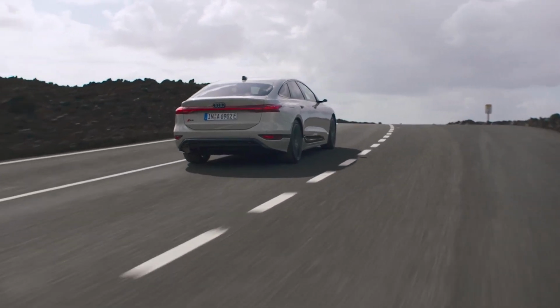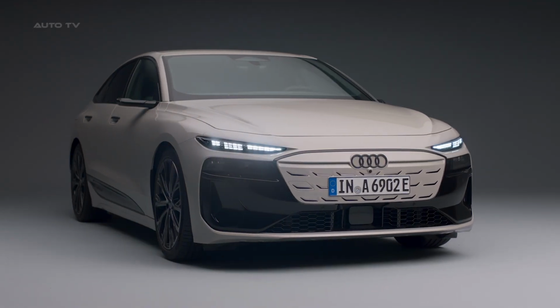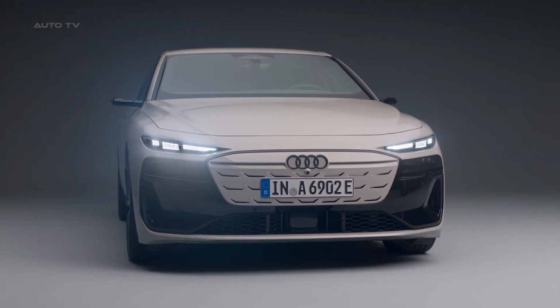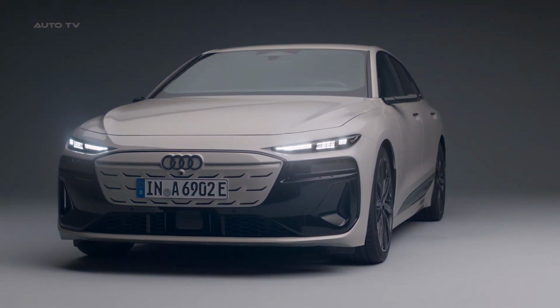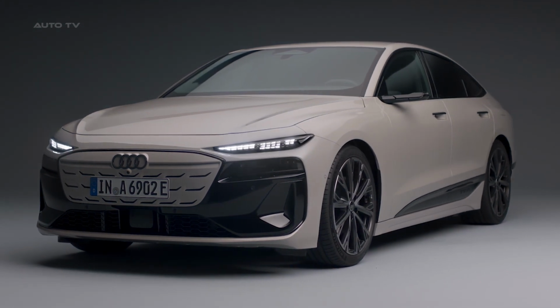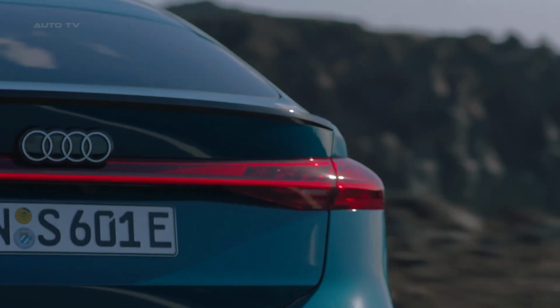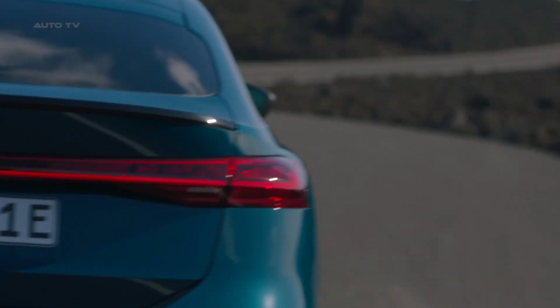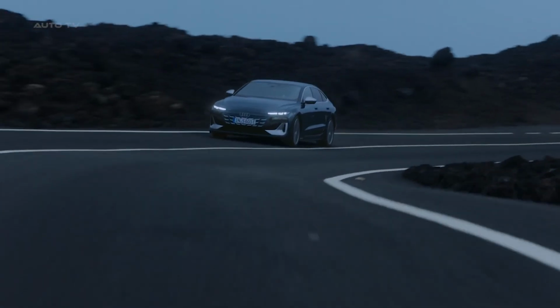The battery system is equally impressive. The standard version comes with a 100 kilowatt-hour battery pack, while the entry-level model uses an 83 kilowatt-hour pack. These aren't just big batteries, they're sophisticated pieces of engineering. The battery consists of 12 modules with 180 prismatic cells, using nickel, cobalt, and manganese to optimize energy density while reducing cobalt usage.